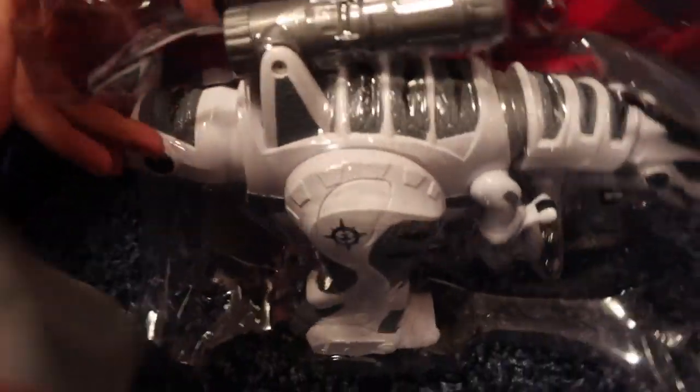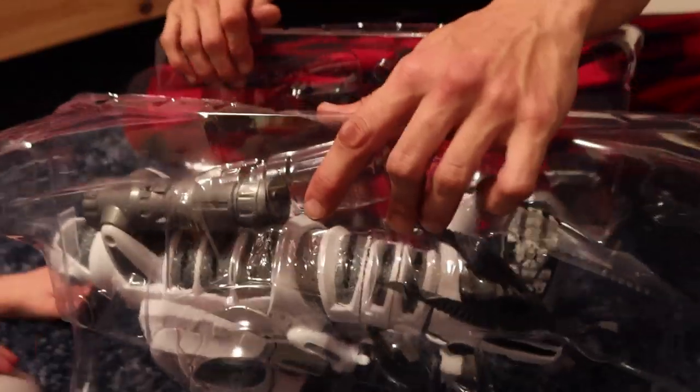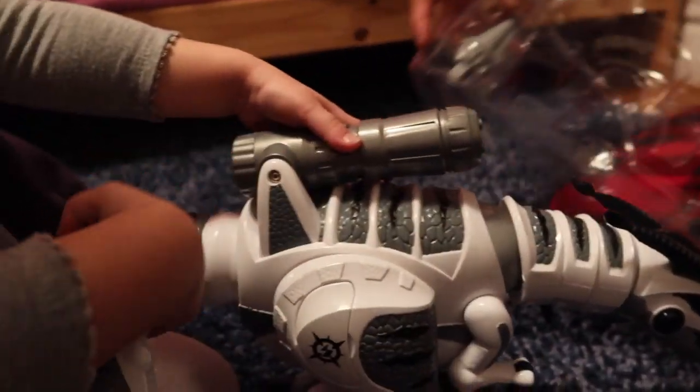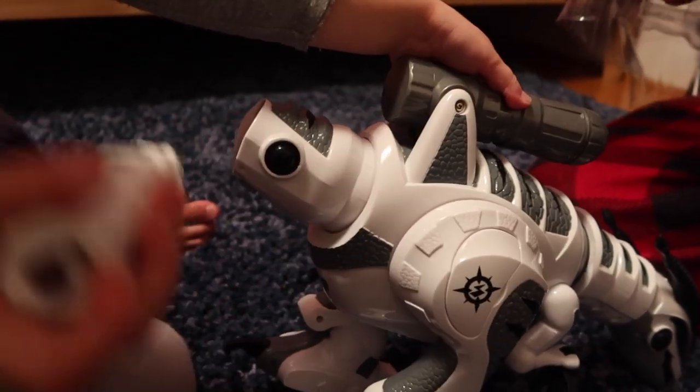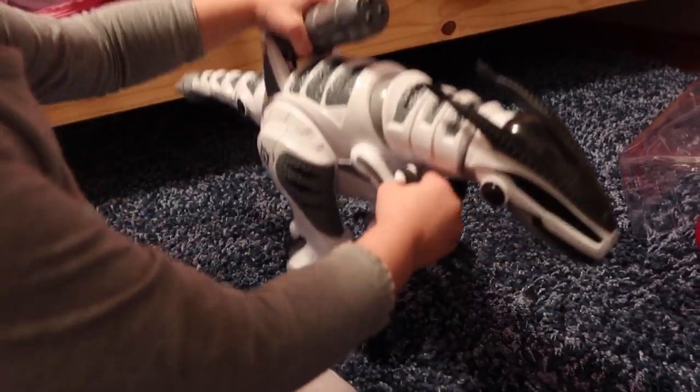Does this take batteries or does it need cords? Wow, look at the dinosaur. It comes with a remote, and it comes with, it looks like a tail. Yeah. That's where the tail goes, you're right. Push it in. Good job. It's a pretty big dinosaur. What do you think, Nina? Yeah?